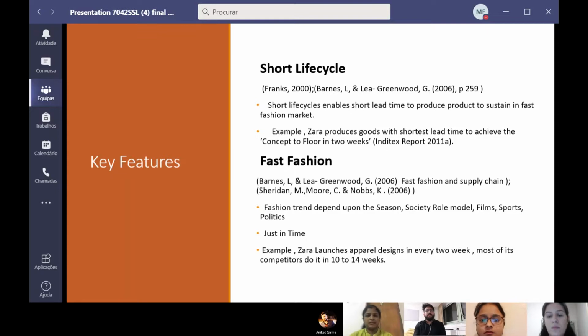Fast fashion is the most important key feature of the industry as per Burns and Lee Greenwood 2006. Fashion trends keep on changing depending on the market, the season, society, role models, films, sports, politics, and so on. So being on time is the key to being in the market. For example, Zara launches its apparel within 2 weeks, and most of its competitors are doing the same thing in 10 to 12 weeks.